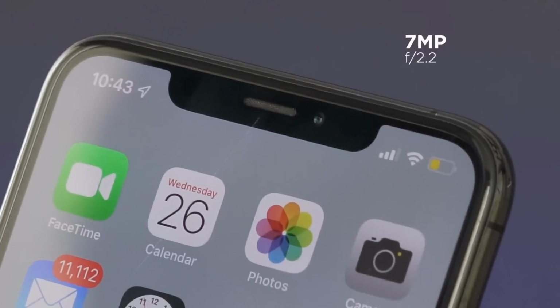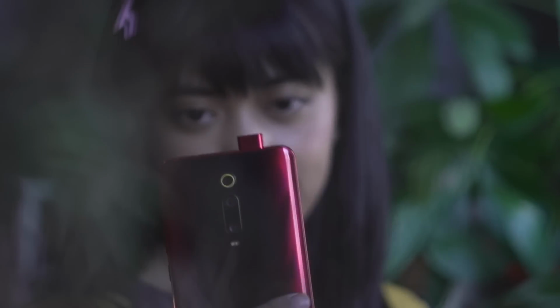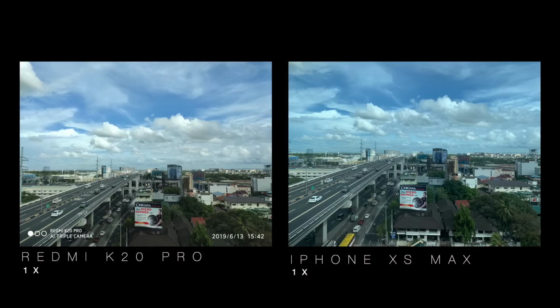Alright, before we check out them samples, quick disclaimer, the K20 Pro's ultra-wide will not factor in too much here to keep things as fair as possible. Real quick though, here's how the K20 Pro's ultra-wide fares against the XS Max's 1X. So now on both devices 1X, right off the bat I noticed a difference in white balance, contrast, and color reproduction.